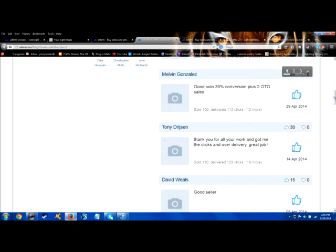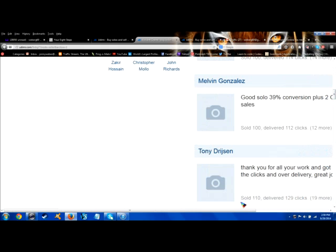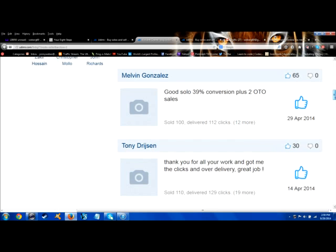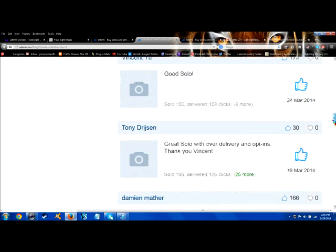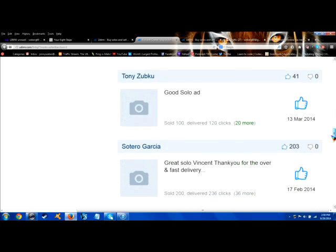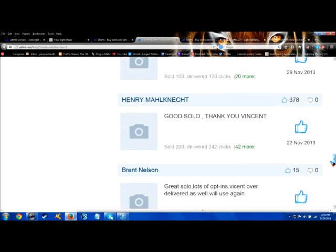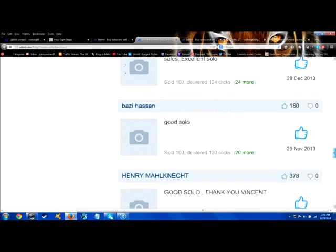As you can see here as I'm scrolling down, I'm going to increase the size of this. But you can see the thumbs up, the overage, if he's delivered more clicks, 23 more. And that's a good sign. When every one of them are delivering more clicks, that's good. When you see a whole bunch that are delivering less than the number of clicks you're buying, then that's not good. I stay away from those people. I make sure that there's good feedback the best I can. I check them out as a seller and a buyer.